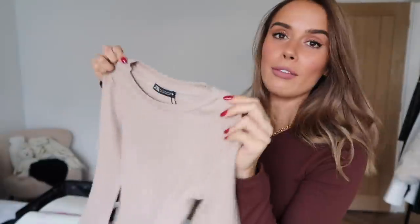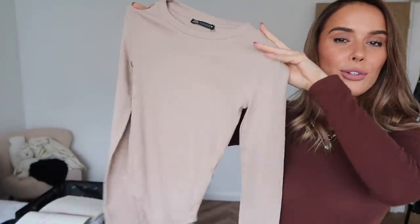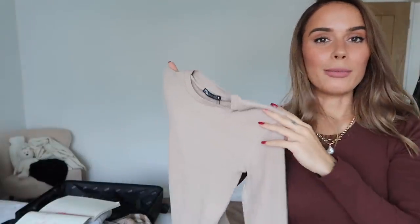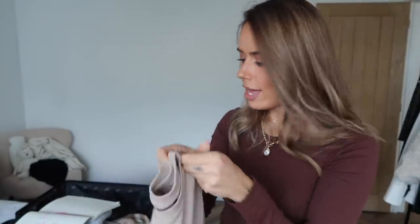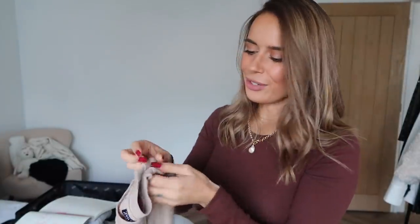But moving on to some bits from Zara, you can tell I've already been through this order and ransacked it because I'm wearing one item from it. We have the neutral version of the body that I'm wearing right now. These bodies are great. I have one in black as well, which I think you've already seen me wear. I need to find that one. I don't know where it's gone. It might be in the wash.